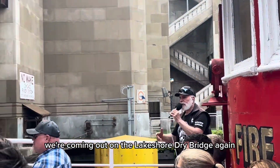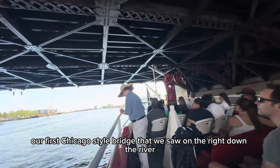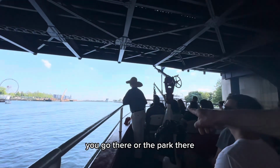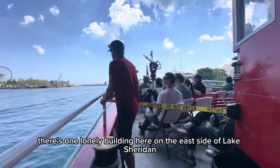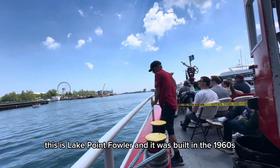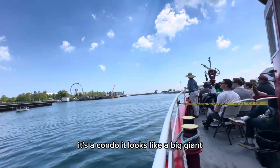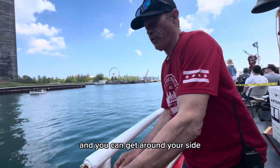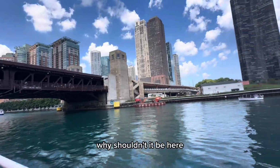Well, guys, we're coming out under Lakeshore Drive Bridge again, our first Chicago-style bridge that we saw on the freeway down the river. Excuse me. And is this area for the... This building should not be here, but it is. Why shouldn't it be here?